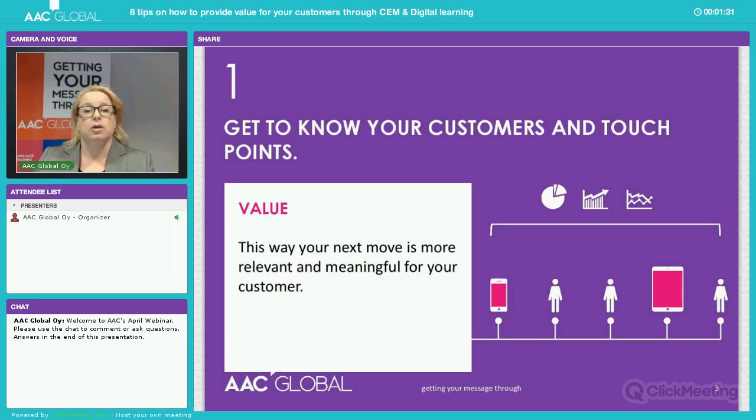You need to do a lot of analyzing, and this is a fundamental rule both in CEM and digital learning. Start by drawing a map of your customer's entire journey with you and learn to understand who does what, when, and how. By doing this, you will get a good picture of your customer's actions, and you are then able to fulfill their needs even better in every channel.